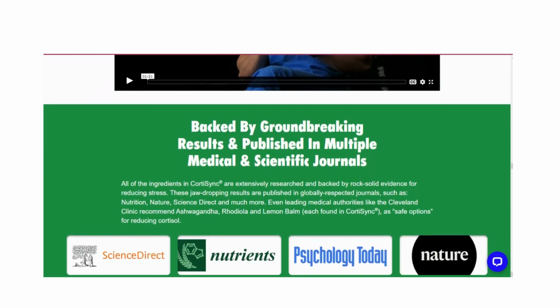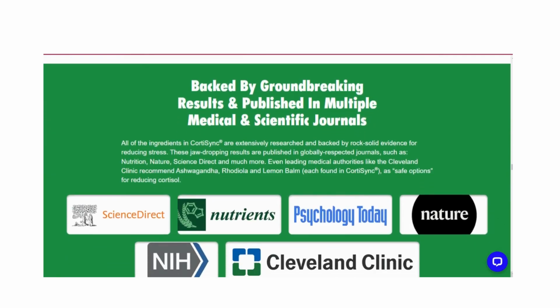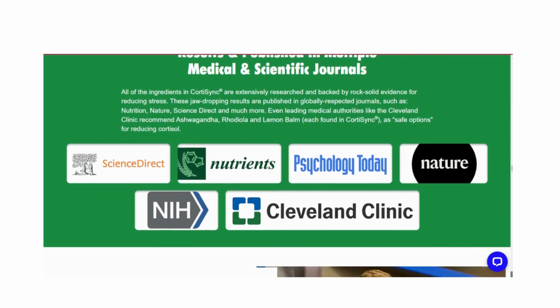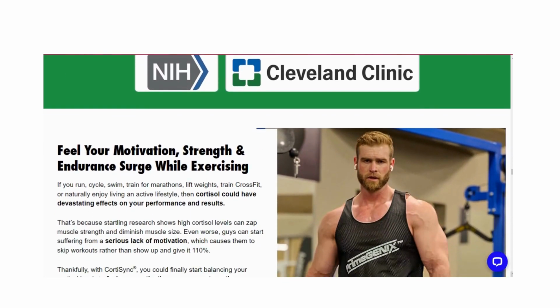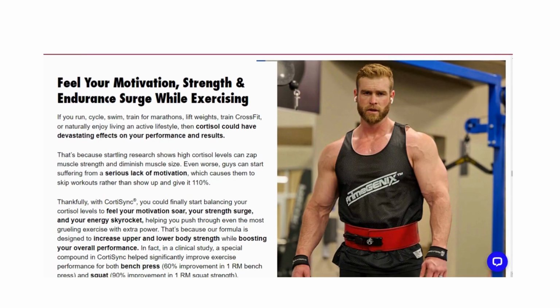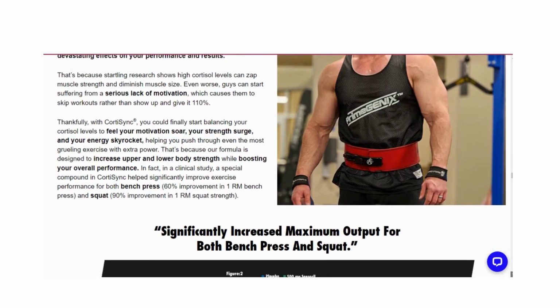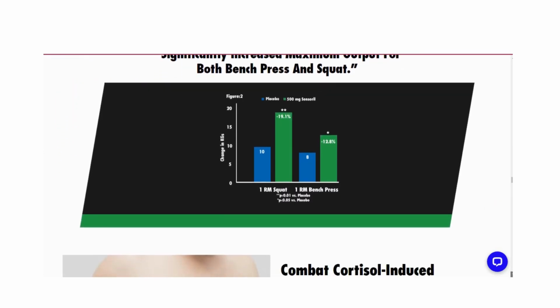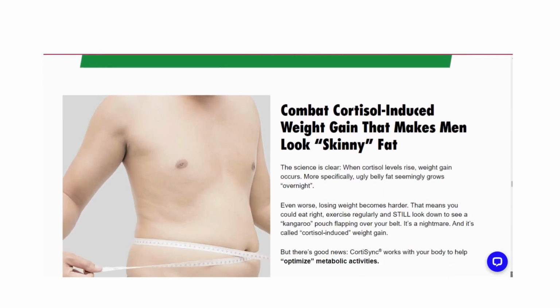Adaptogen number 7. Rhodiola. Rhodiola is called the Arctic root because it grows in the cold mountains of Europe and Asia. But this cold root is loaded with hot benefits. That's because research shows it helps the body deal with stress for reducing cortisol. So instead of feeling overwhelmed in stressful situations, rhodiola could help you feel more relaxed and in control of the situation. In fact, Russian astronauts use rhodiola for reducing fatigue and boosting cognitive performance.